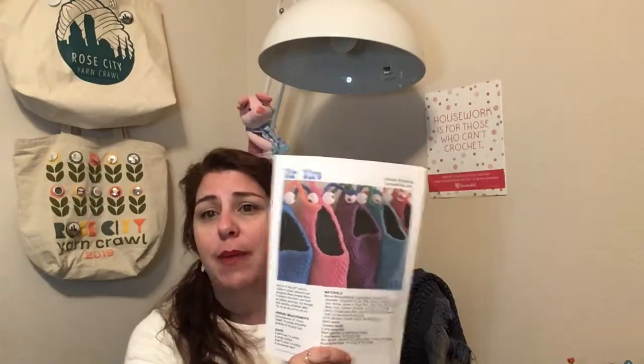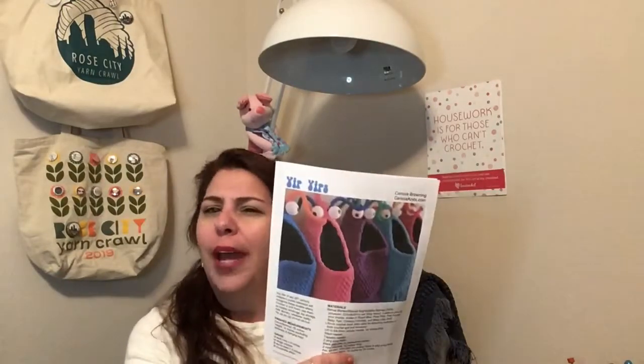So I scan these into my computer, and I have a file called crafts, because I do other things other than crocheting, but I call it crafts, and all of my patterns are in there, and they're in different categories. This one would be bags because that's what it is. It's a bag. But it could also be a toy. You know, it's just what you want to turn it into.